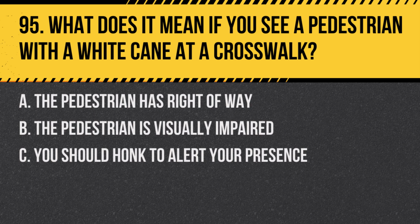Question 95. What does it mean if you see a pedestrian with a white cane at a crosswalk? A. The pedestrian has right of way. B. The pedestrian is visually impaired. C. You should honk to alert your presence. Answer. B. The pedestrian is visually impaired. Drivers should yield and exercise special caution.